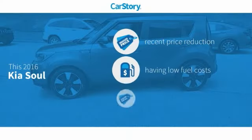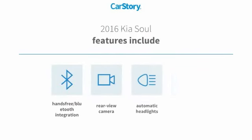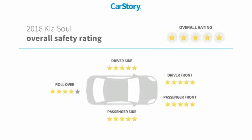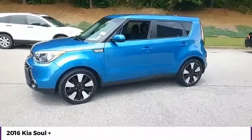Car Story research indicates this vehicle as having a recent price reduction and a good deal. Features also include alloy wheels, rear view camera, hands-free Bluetooth integration, and has been listed as an IIHS top safety pick. With these ratings, you are going to love the 2016 Soul.